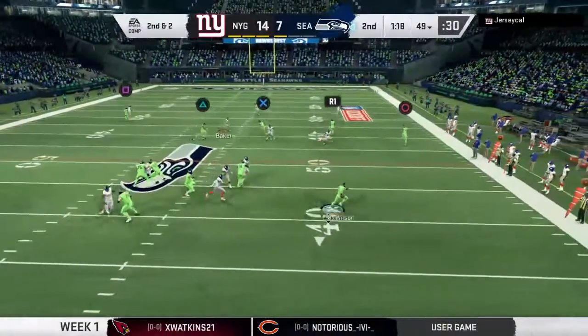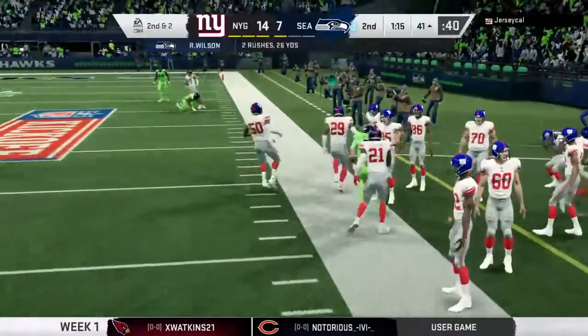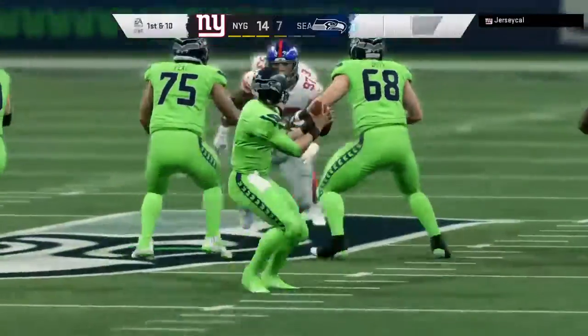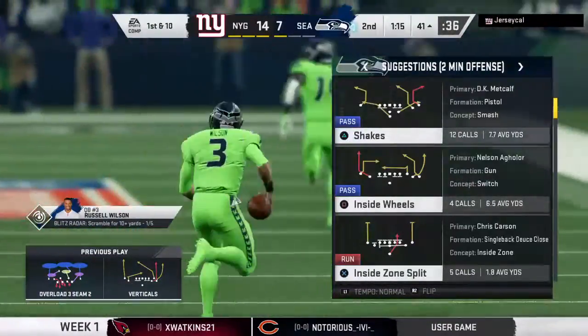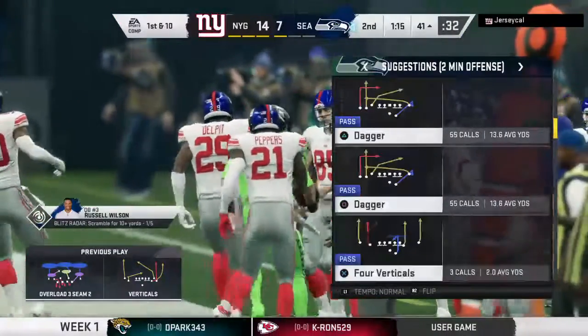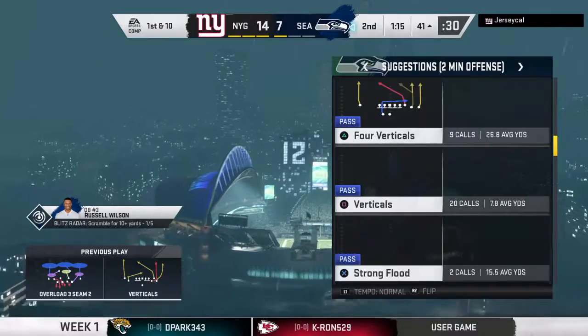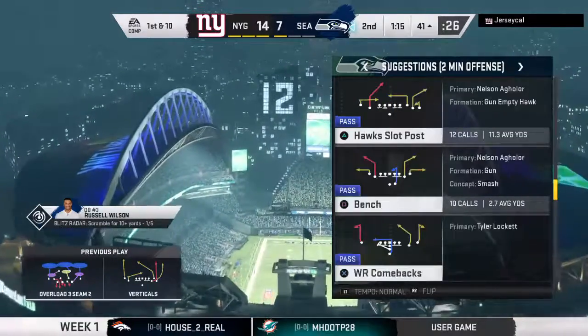Wilson sliding out of the pocket. And he's got this down a yard or 2 shy of the 40 before he's out of bounds. The rushing numbers for Wilson maybe down from earlier in his career, but he's still a threat to go, showing it there, picking up the 1st down. First and 10 at the 41-yard line.